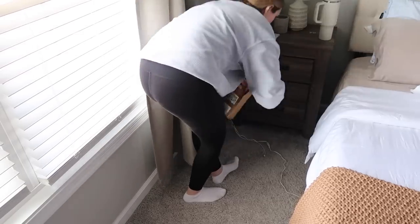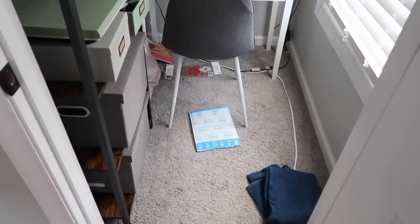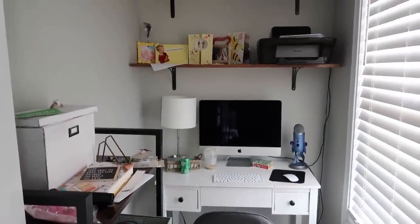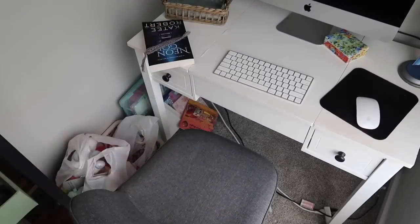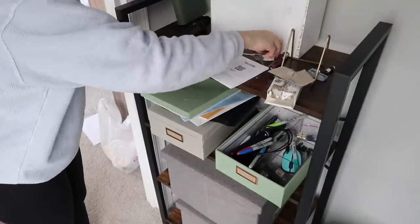All right, we're gonna move into my office. Like I was saying, I really wanted just to get some cleaning done in here. This is definitely a space in my house that gets neglected, even though it's where I spend a lot of my time because I do work a lot. But it's kind of in the corner of our bedroom. The door is always closed and I never have to look at it, so it just stays this way.